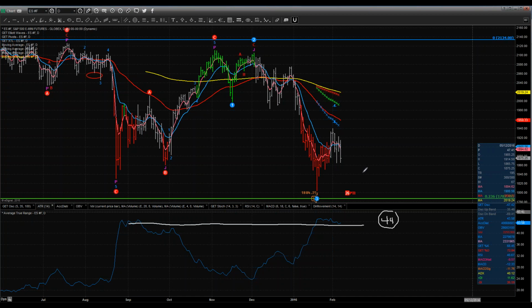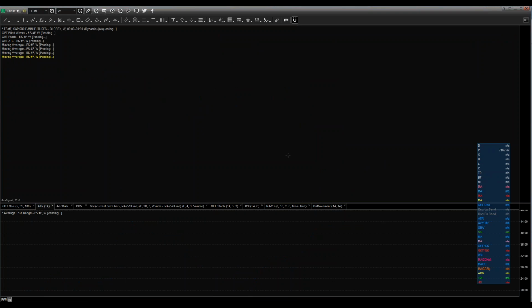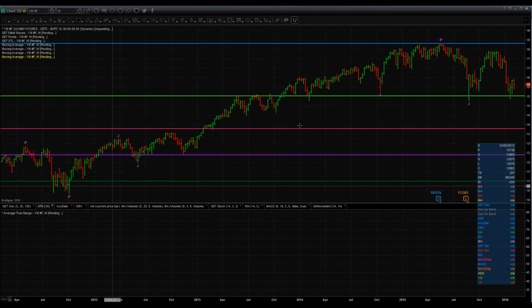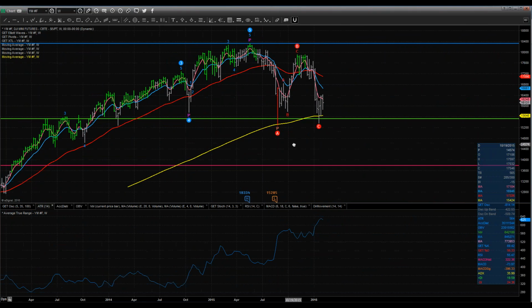But that just gives you an idea of the E-mini S&P 500 and some of the confusion that the markets are reacting to based on the price action that we're seeing. Now, I'm going to show you a chart that's better than the S&P 500. If we look at the Dow futures, you can see here, we've actually come down.